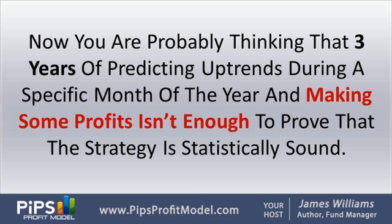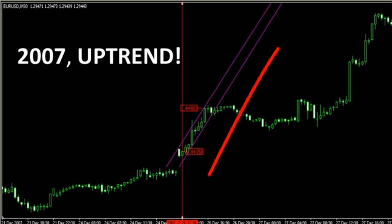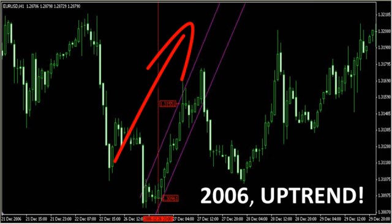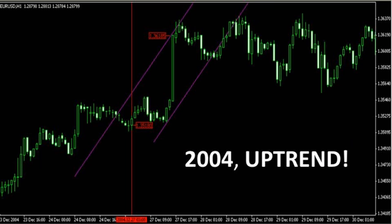Now you're probably thinking that 3 years of predicting uptrends during a specific month of the year and making some profits isn't enough to prove that a strategy is statistically sound. So here's what happened in 2008. Uptrend. In 2007, uptrend. In 2006, uptrend. In 2005, uptrend. In 2004, uptrend.